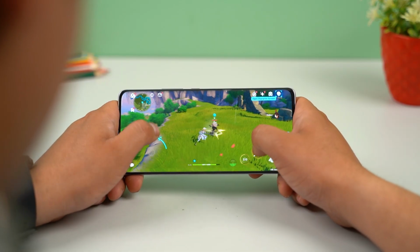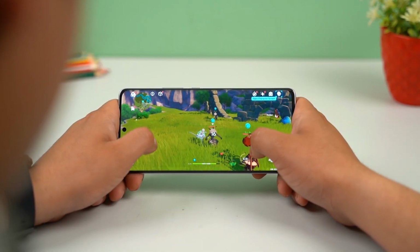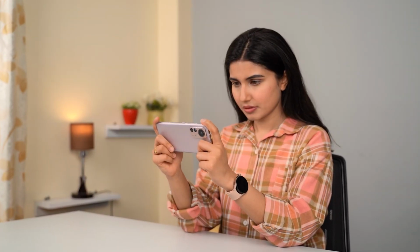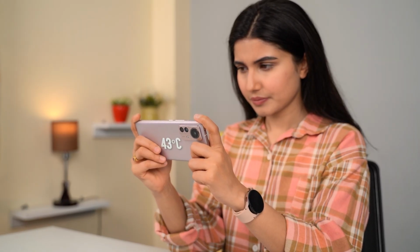It was only when playing demanding games like Genshin Impact that this Snapdragon 8 Gen 1 powered phone would start showing signs of distress. At its highest graphic settings, the Xiaomi 12 Pro would get rather hot around the camera module within 5 to 7 minutes into the game, and after about 10 to 12 minutes, I measured its peak surface temperature at 43 degrees Celsius. I did not notice performance throttling so much since the FPS hovered around 50 to 55 at all times, but because the phone gets significantly warm, it does feel somewhat uncomfortable to hold at times.